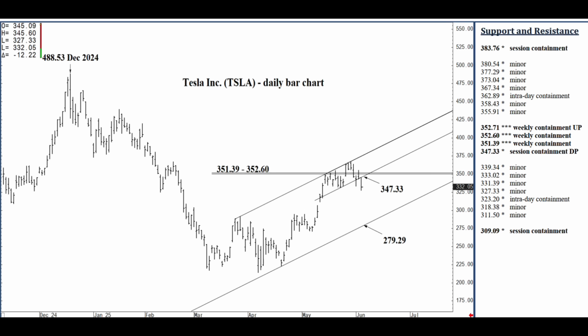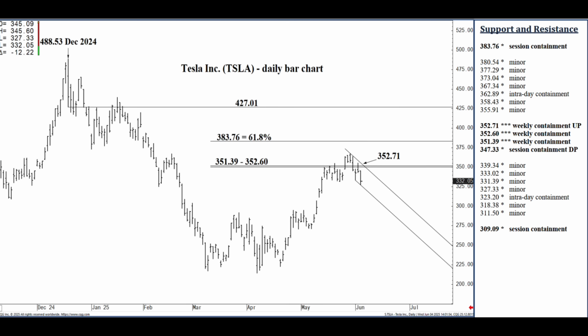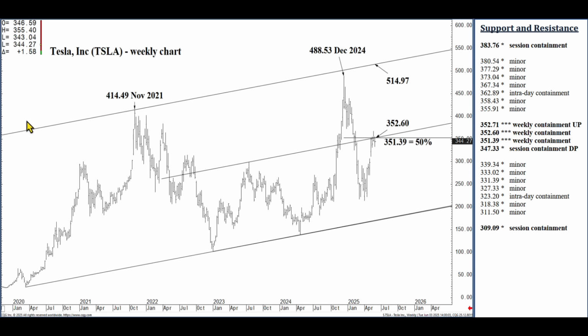Let me cover the upside just one more time. And I said this in the beginning of the video, that if we close today above 352.71, I have no problem. Well, bottom line, if you're short, you should get out of a short position. That's the first thing I'll say. But I also think there's validity in reversing and going long, because I do see a settlement today above 352.71 as likely to result in a settlement tomorrow also above 352.60.